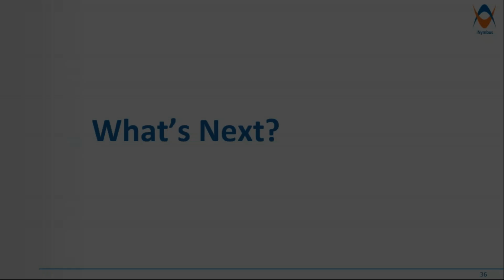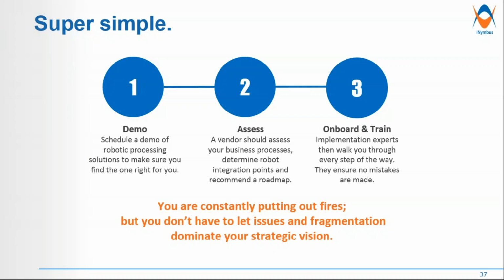What's next? It's super simple, right? It's a 3-step process. One, schedule a demo of how robots work and how the process works, and see if that's the right one for you. Two, assess. Look at the vendor. Make sure that they understand the business process, that they have the knowledge of robotics and RPA. Are they experts in that area? Come up with an integration plan and a roadmap.